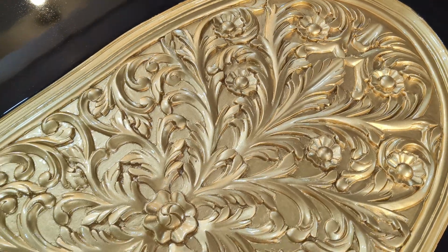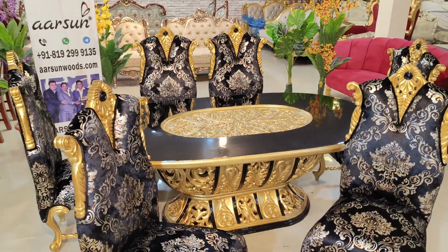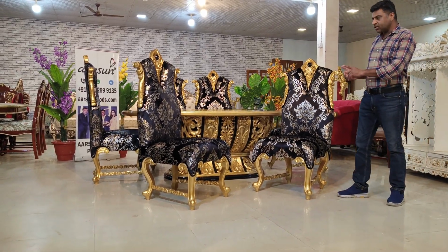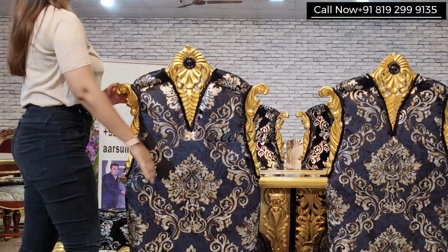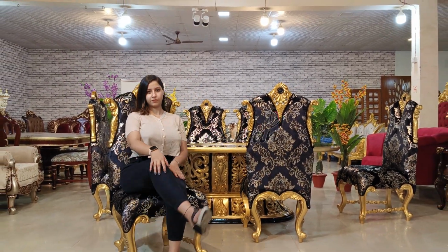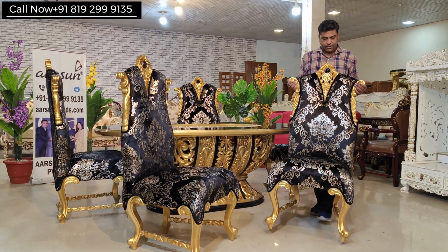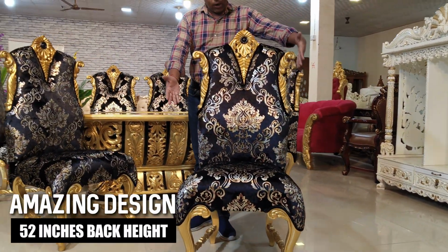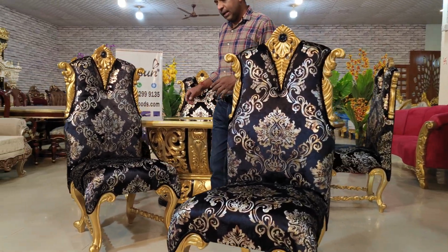And the overall look, I'll show you very fine details as well. The mastery of artisans is quite visible in this one. Each chair is double carved and is a six-seater dining. First, let me show you the chair. This is the chair we have, 52 inches back height, a quite wide design, and this is double carved.